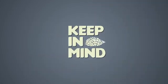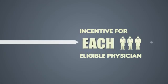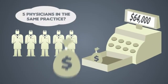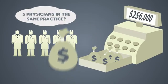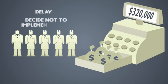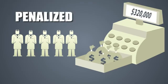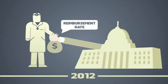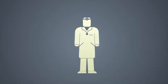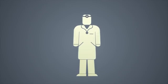Keep in mind, this incentive is for each eligible provider within a practice. For example, have 5 providers on the Medicaid program, and your practice can receive up to $320,000 in incentive funds. Unfortunately, though, the HITECH Act is not just about handing out free money. Delay, or even decide not to implement a certified EHR, and you will be penalized. Not only will you lose out on the incentives, but the government will also begin decreasing your reimbursement rates by as early as 2012.